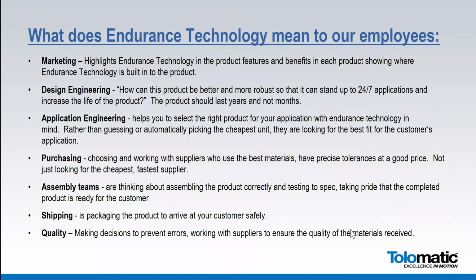So we did a little poll here. Teresa Wallace helped me with this. What does this mean to our employees? And just about every single facet of our organization really thinks through and embodies this endurance technology in the way that they do things here. And design engineering in the middle there, how do we make this product more robust and making it last a long time for the customer?